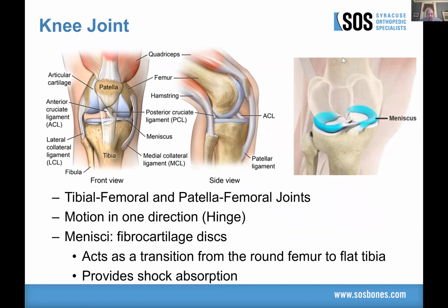So we're not going to talk about ACL injuries or meniscus tears grossly. But a lot of people have questions about what the meniscus is, what it does. The meniscus is a disc of cartilage that functions to transition the round femur to the flatter tibia, and it increases the surface area of the force transmission from the femur to the tibia, or from the thigh to the shin. And as that degrades with time, you have progression of arthritis and more arthritic symptoms.